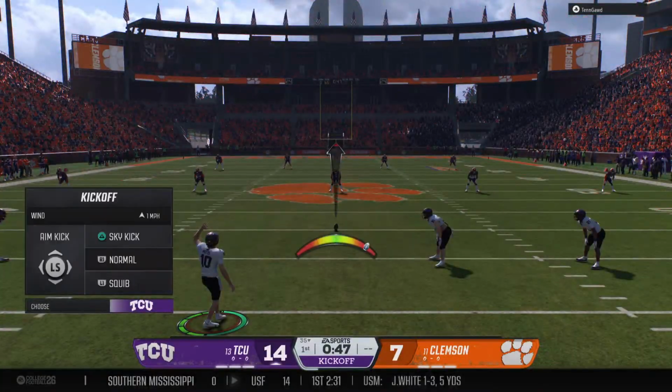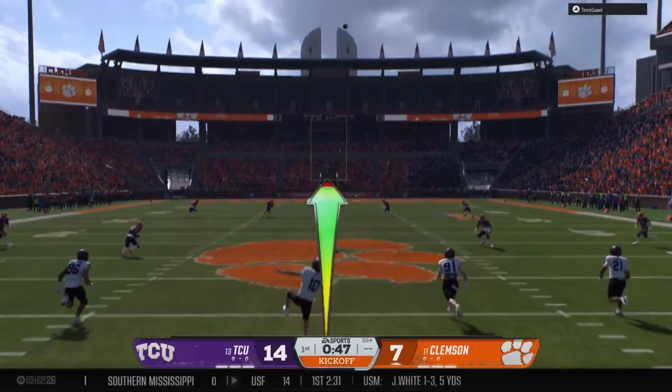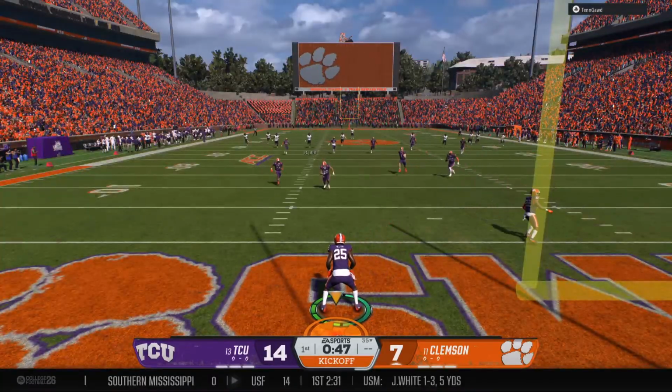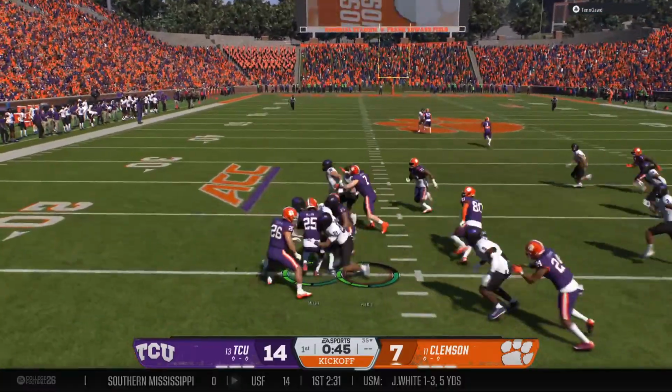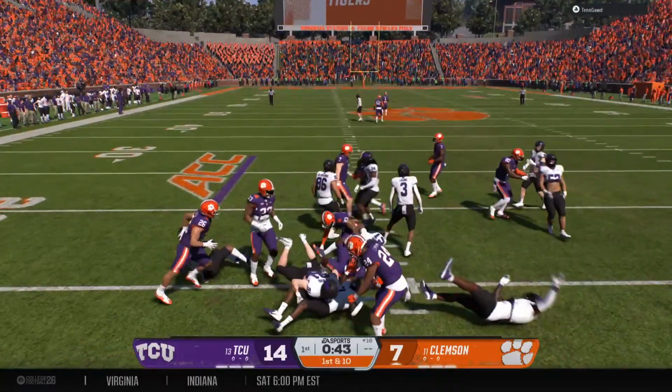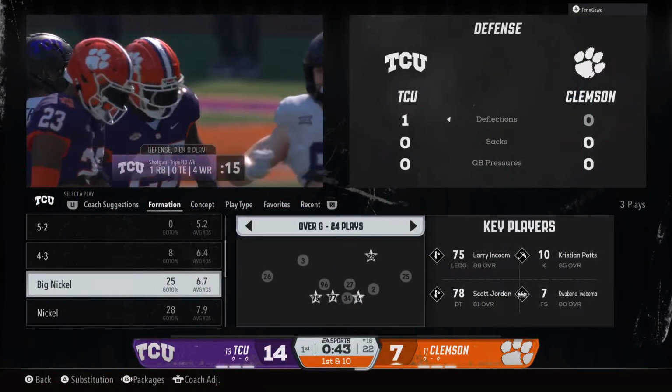They're getting set to kick it away, and that last score took a little oomph out of this crowd. And he's not going to take the touchback. Nice job by the kickoff team. Everybody stayed in their lanes, and they'll stop him at the 16.